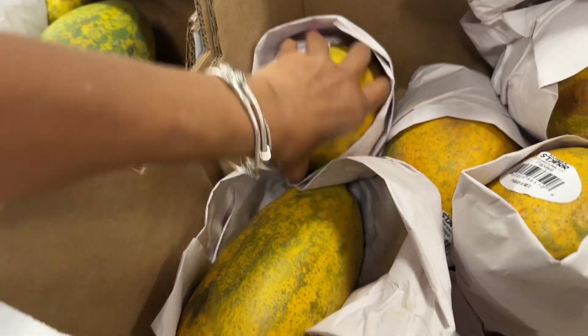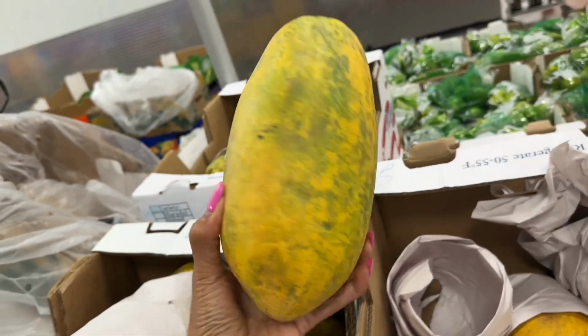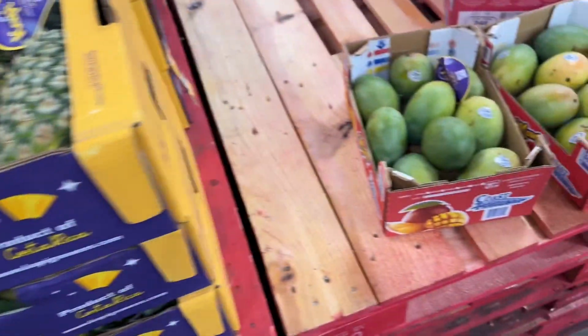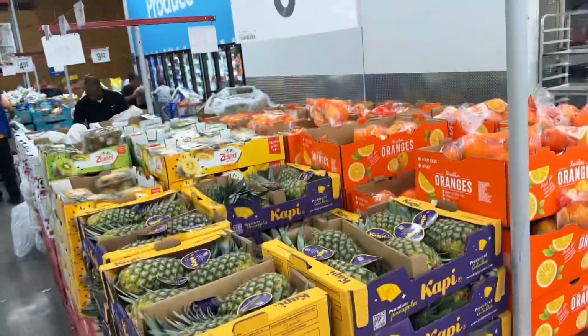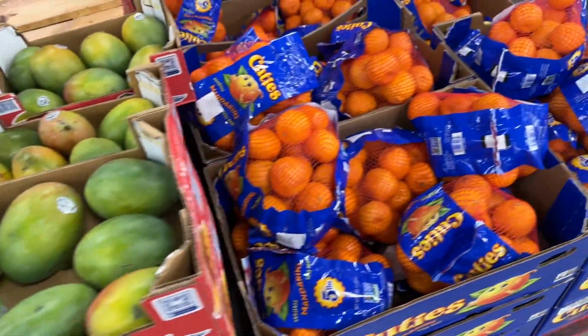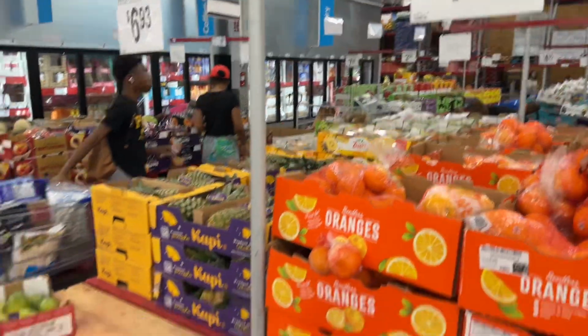This one looks nice, right? I like the color of this one. Yeah. 2.98 for pineapples. And we like fresh pineapples. Oh, look, they have mangoes. Mangoes are 6.93 for a case. These, we call these tangerines. They are 7.98.